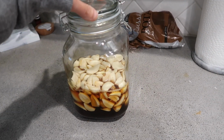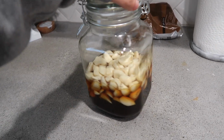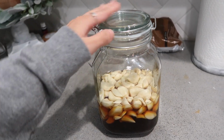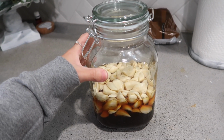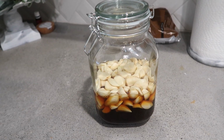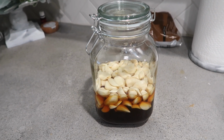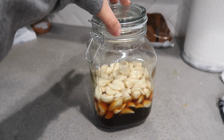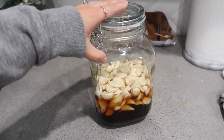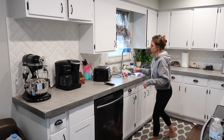What you're supposed to do is just let it sit for 1 month. And then if you get sick, this will really help you. So I figured it's worth a shot. I've heard a lot of good things about it, and a lot of my friends on Instagram have messaged me and let me know that they do the same thing. So that's really exciting. Definitely look up the benefits of this because we are definitely going to be trying it out.